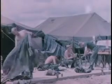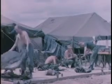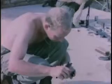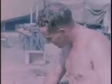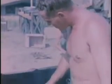The men begin 2 days of rest. Most of the first day is spent sleeping and airing their clothes. Their weapons are meticulously clean. In a moment of complete relaxation, the members of the platoon have a cookout, as one of the sergeants turns out charcoal hamburgers.